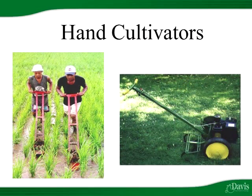Hand cultivators, you have rototillers and things. These are rice cultivators in Southeast Asia. They're piston motor powered, and they just move behind them.